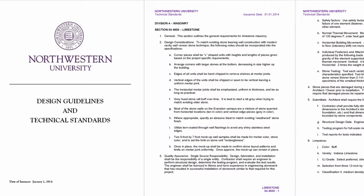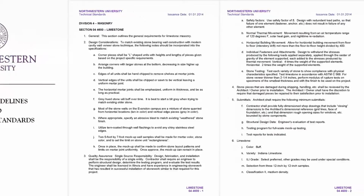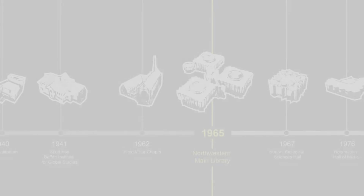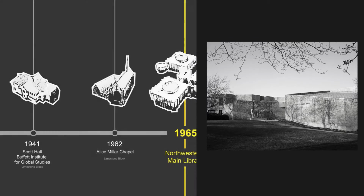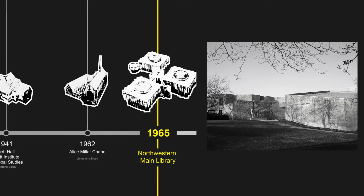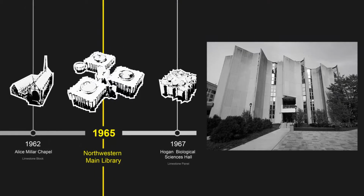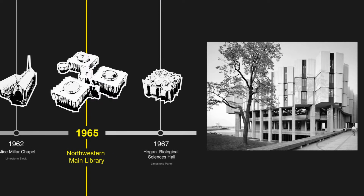In the beginning of the 20th century, Northwestern University mandated that all future projects were required to use limestone on the exterior facade. Today, the updated version of the school's design guide and technical standards require more specific details. The most notable specification is the use of limestone on the exterior facade.